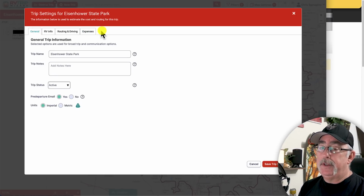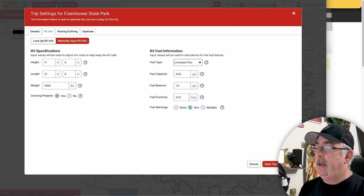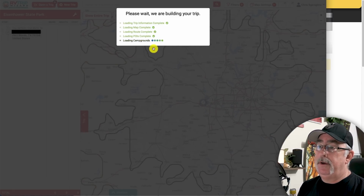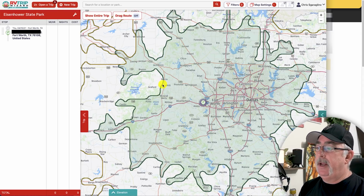So now that we have all this info laid out, and just so that you know, when you first set up RV Trip Wizard, these routing info and RV info settings are default in here, and it will save it for you so that you can pull it up each time. So let's go ahead and save the trip information, and now it's going to load it up. Now we told it we were going to start at the house, so this is where we're going to be. And as you can see right here, anywhere that I go, this is 100 miles.